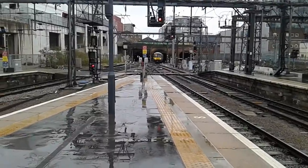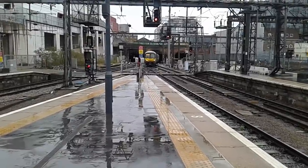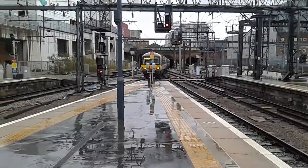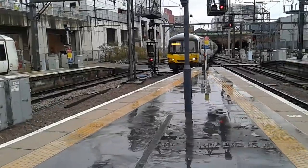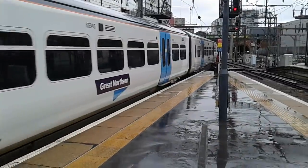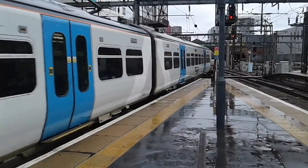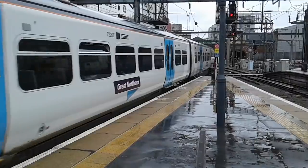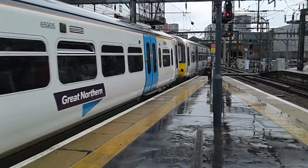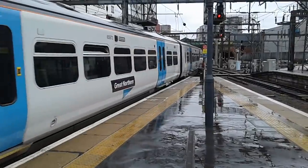Okay, we have two trains coming in quick succession, both from Peterborough. The first one is a terminating Great Northern service, worked by presumably a pair of 365s. It is a pair indeed. Leading the way is 365512. Everyone on the train stares at me as some sort of loony. Oh, there's rugby fans on. Ooh, interesting. And on the rear is 365539.